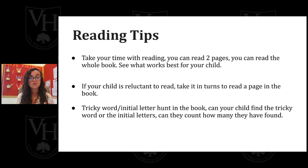If your child is reluctant to read, take it in turns to read a page in the book. So you read a page, they read a page, you read a page, they read a page, and then you can slowly, as you go through the week, start withdrawing the number of pages that you read, and then your child should hopefully pick up the story and be able to read the book by themselves by the end of the week.